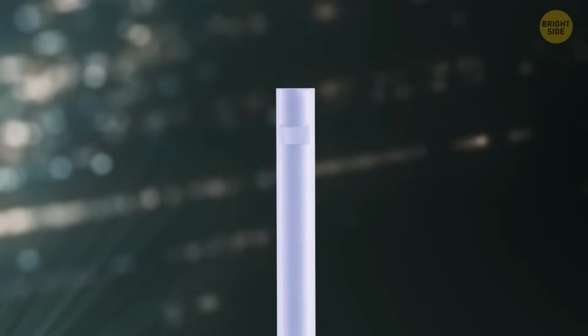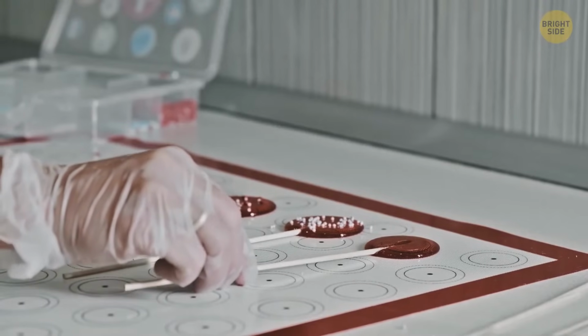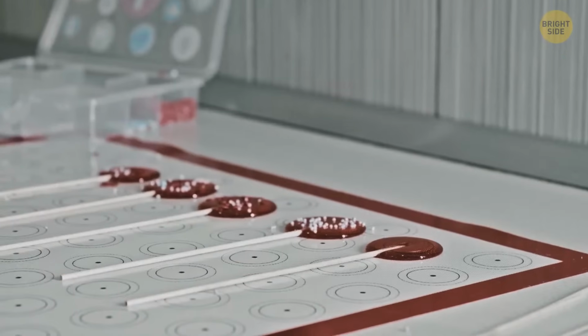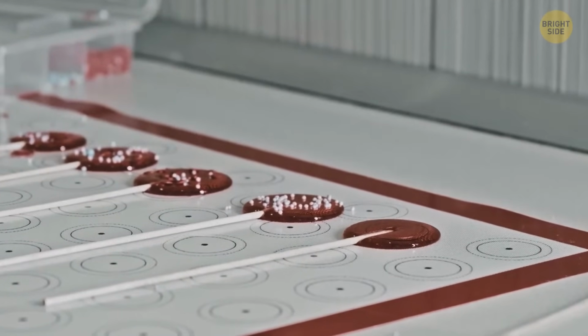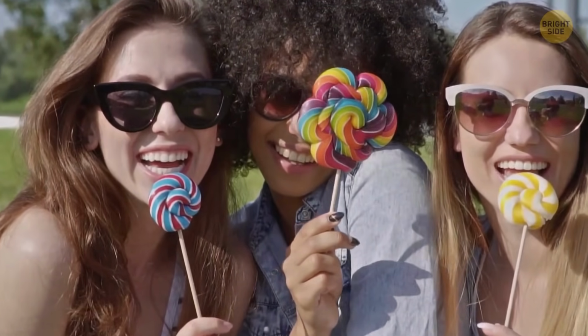That hole in your hollow lollipop stick isn't to prevent choking should it ever be swallowed. It's actually there to keep the candy in place. Excess candy flows into the hollow tube and the hole, which, when it hardens, keeps the pop in place. If it was a smooth stick, the candy would slide off easily.